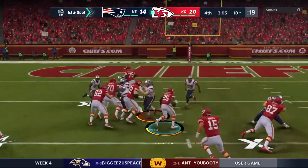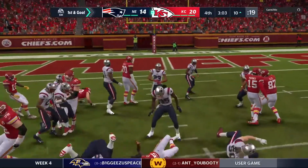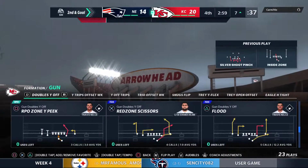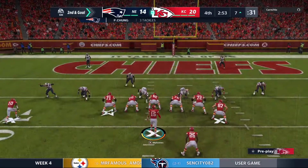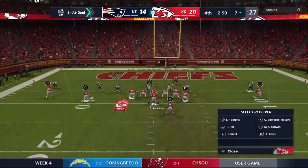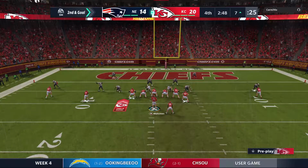They'll run with Edwards-Helaire, and he will maneuver his way down to about the 7. That gets him 3 yards closer as it brings up 2nd and goal. The line of scrimmage, the 7, now on 2nd and goal.